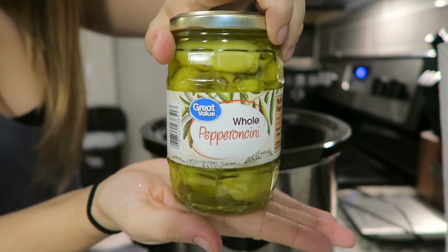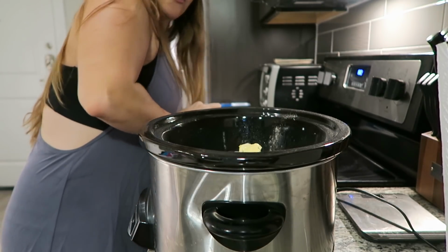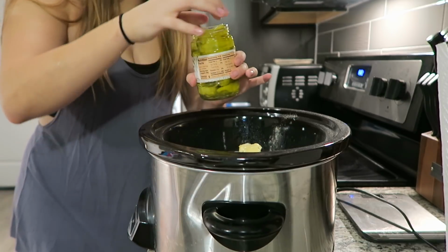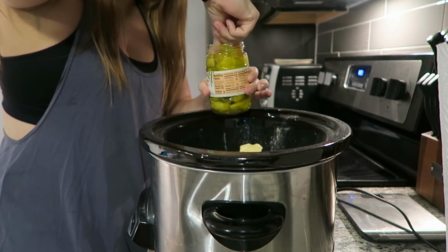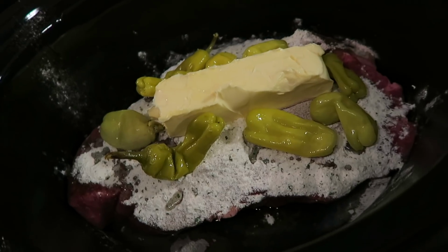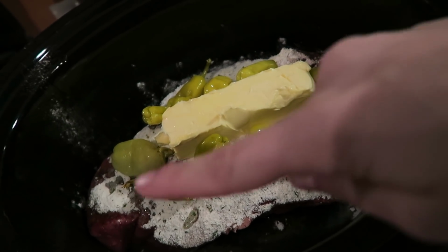Now you're going to take your peppercini peppers, that's probably still not how you say it, and you're gonna struggle to open the jar. Okay, got them right here. And you're just going to take about 5 to 6 of these peppers and just stick them straight on top of the roast. So this is what that Mississippi roast looks like. You've got your roast, your 2 packets of seasoning, your butter, and then your peppers.